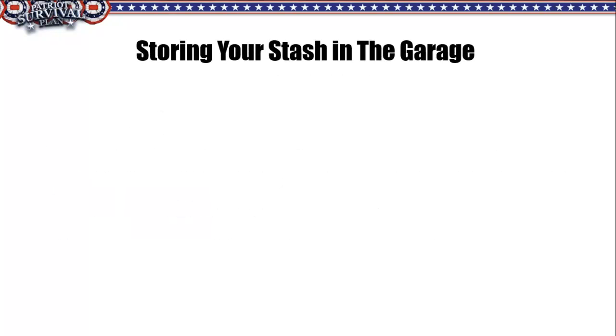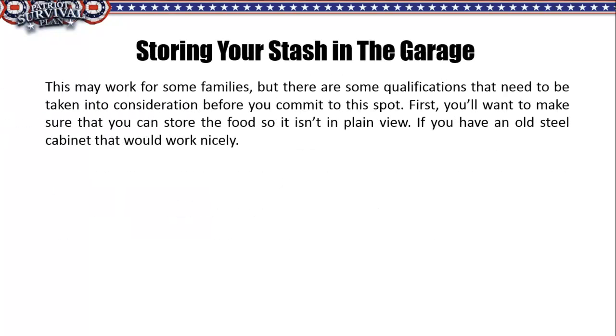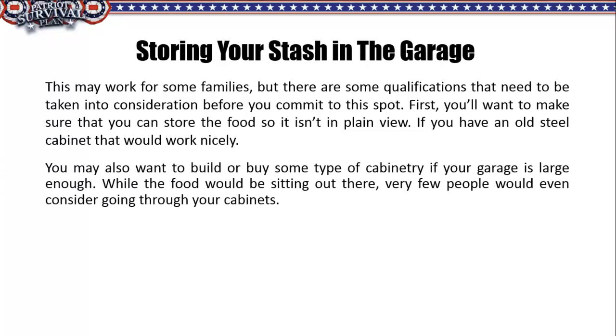Storing your stash in the garage. This may work for some families, but there are some qualifications that need to be taken into consideration before you can commit to this spot. First, you'll want to make sure that you can store the food so it isn't in plain view. If you have an old steel cabinet, that would work nicely. You may also want to build or buy some type of cabinetry if your garage is large enough. While the food would be sitting out there, very few people would even consider going through your cabinets.